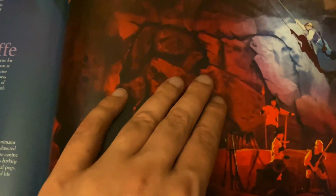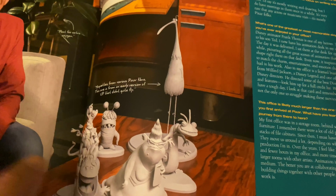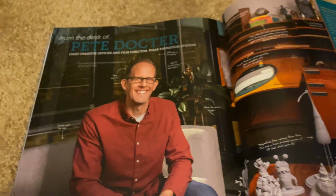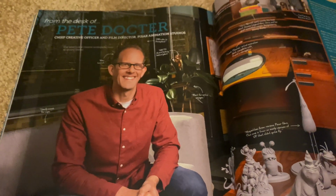Oh, that scene in Phantasmic. I think that's really... I don't know. I love that there's a Pocahontas scene in the show, but I don't know. It's very weird. Pete Docter, our Lord and Savior of Pixar.